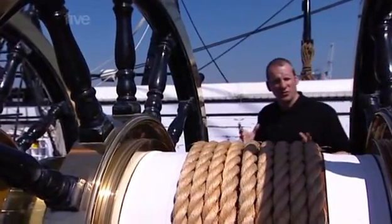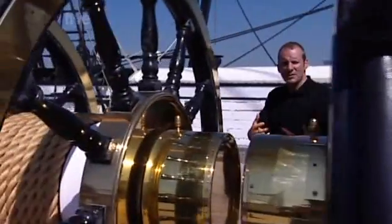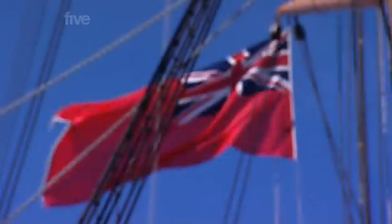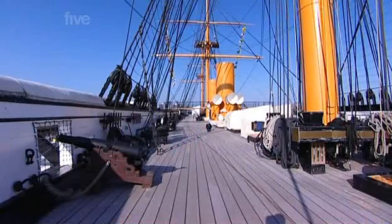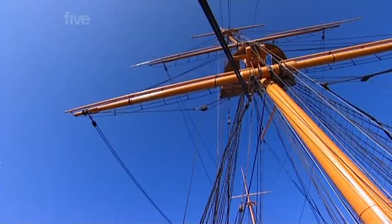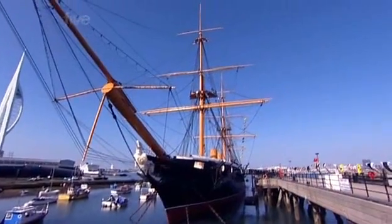Warrior's ability to move free of the wind allowed her to steam into battle, roving at will around the enemy sailing ships, taking potshots with her powerful cannons, whilst all the while staying out of range of enemy fire. This put an end to close quarters ship-to-ship fighting. HMS Warrior paved the way for a new generation of bigger and more powerful warships. But even as Warrior was being launched in 1860, another weapon was being perfected, and it would make mincemeat of any ship, however well armoured.